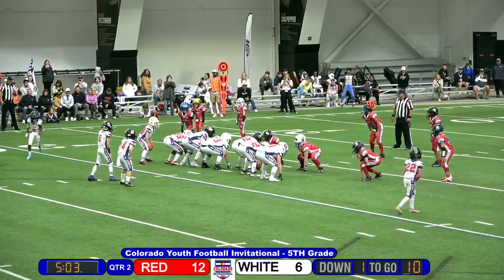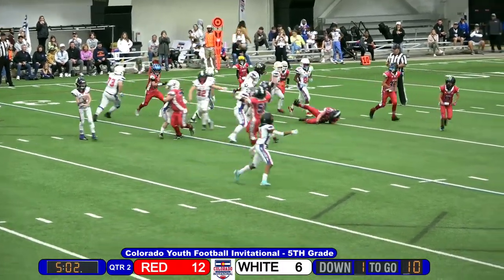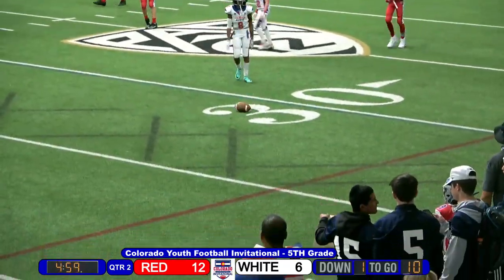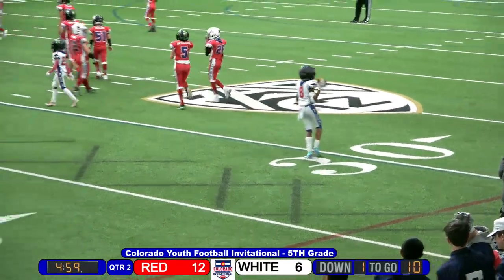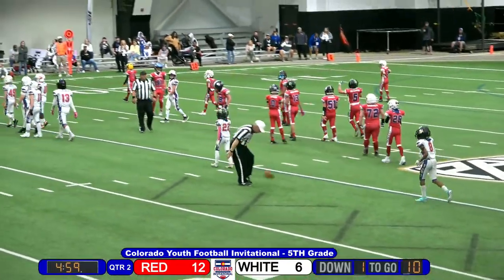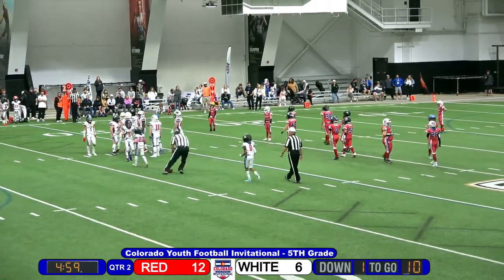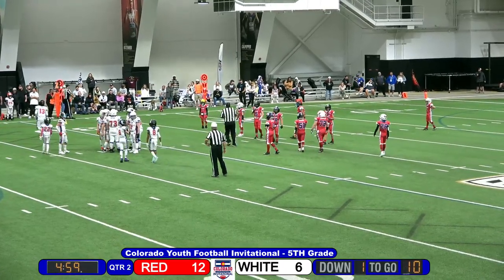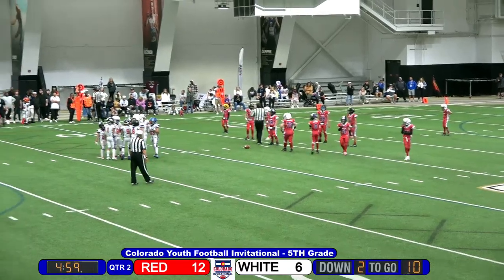But White making some noise on this drive. And they'll throw the screen, and it's incomplete. A fumble. That fumble was real close to being a backwards lateral. I'm still waiting for someone to jump on that ball. That's Nolan Mann, the quarterback, the southpaw for the white team, throwing the screen. Second southpaw in two games today. At quarterback, yeah. I don't see that too often. Lefty's out here slinging it.